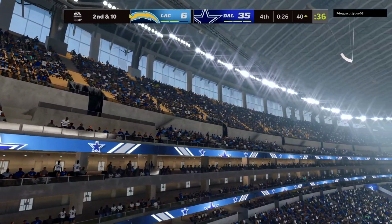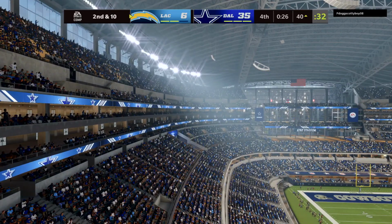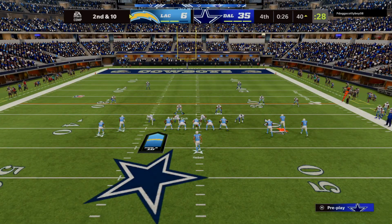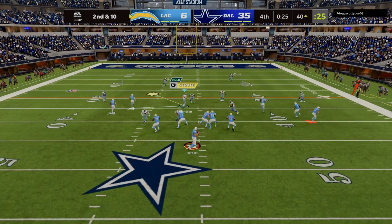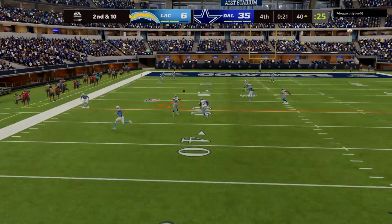At this point in the game, they've got to continue to try anything they can. They're still working at it, even though this one feels like a lost cause. An incomplete pass on 1st down. That leads to a 2nd and 10. Here's Herbert. Steps away to his left.